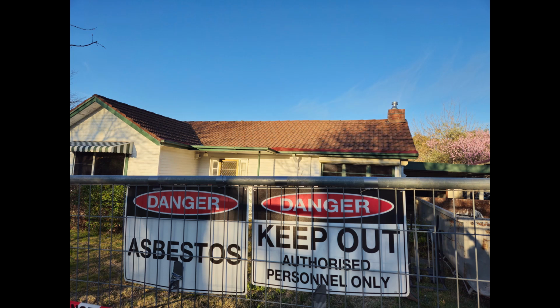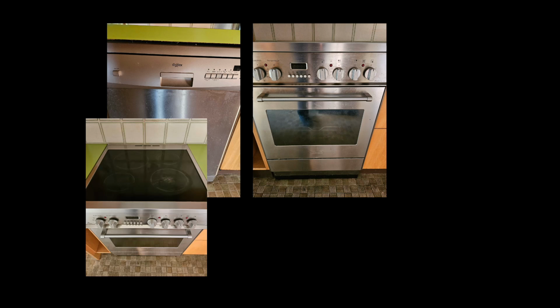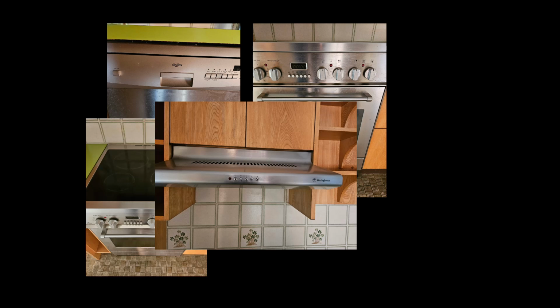So at the end of 2023, the fence went up and the house was marked for demolition. But before that, I managed to sell all of these appliances on Gumtree and the roller door, and I removed the air conditioning unit to use later, and I did pay a fridgie to cap off the refrigerant.